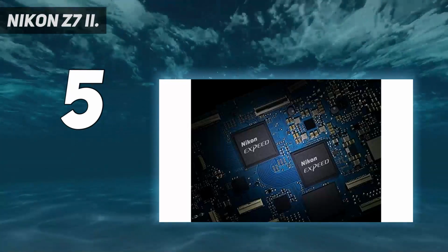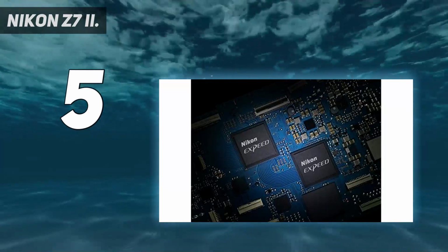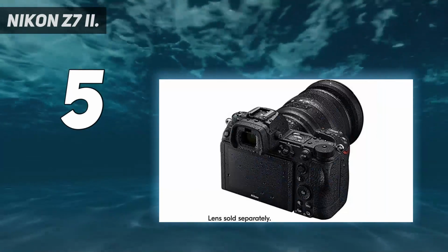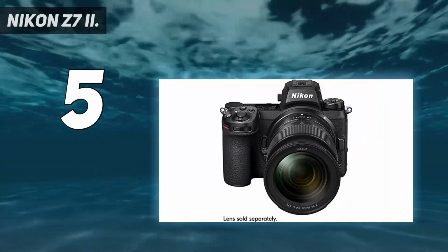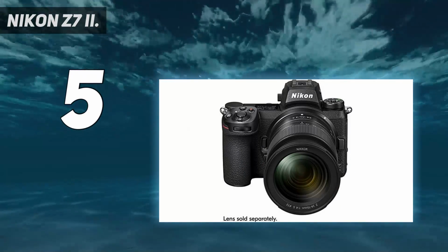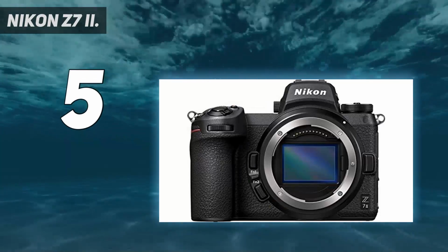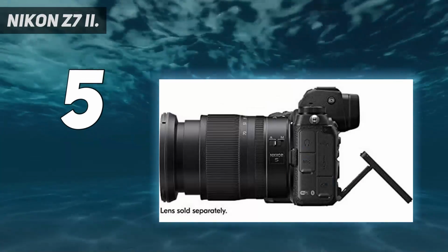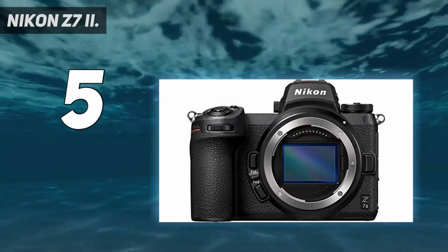class-leading dynamic range. Video features have been improved, too, with internal 4K 60 frames per second and Full HD 120 frames per second now possible. Sure, it might not tread much new ground, but aggressive pricing adds to the appeal of the Z7 II, as does a growing catalog of Z-system lenses and accessories. If you're looking to switch from a Nikon DSLR, it's well worth considering.